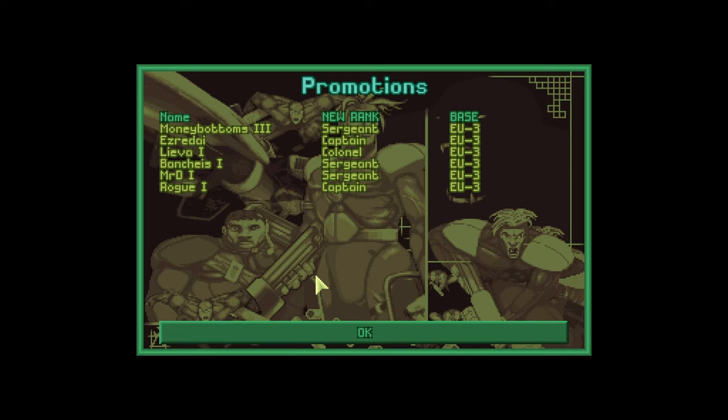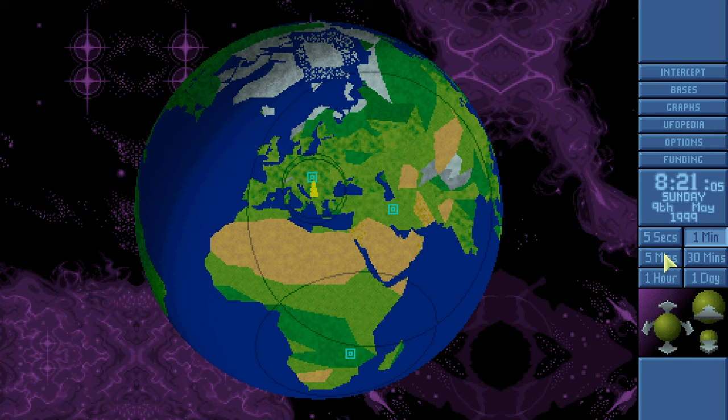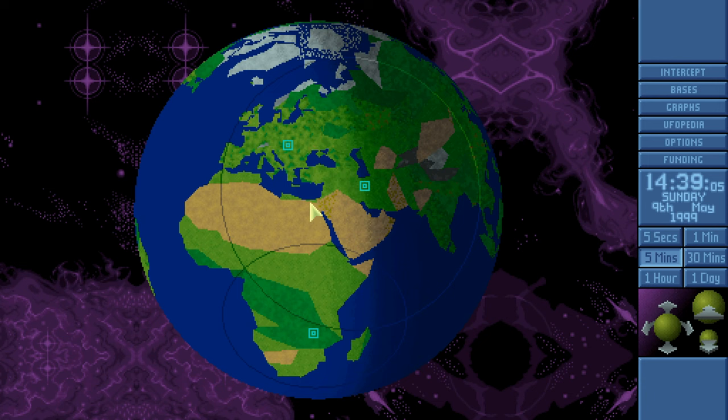Sergeant Money Bottoms, Captain Ezredai, Colonel Leva, Sergeant Banshee, Sergeant Mr. D, and Captain Rogue. Wow. Those are some titles. A nice little mission there. 200 points to start me off. Very small, very low, heading northwest.